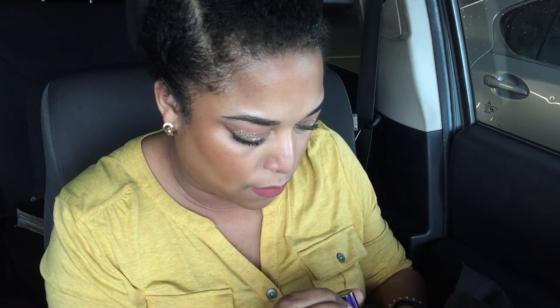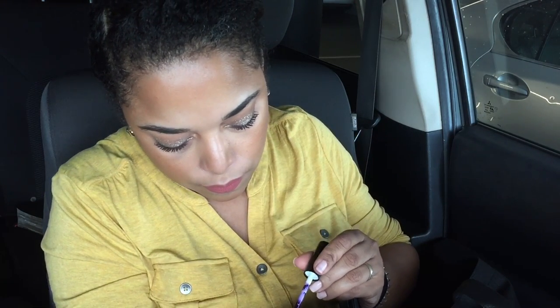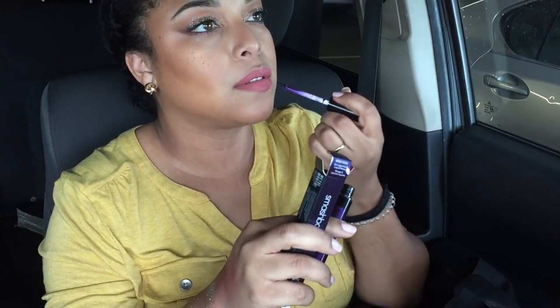And this is in the shade Barely Regal. So this is a liquid metal. That's the color right there. That's pretty. Oh, it's a metal mouth. Ooh, I want to try this. Should I try it over this? Let's do it.